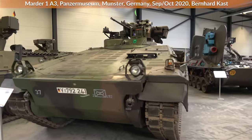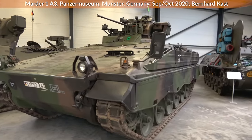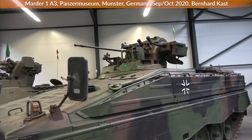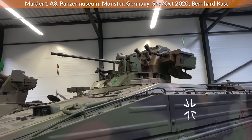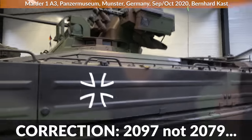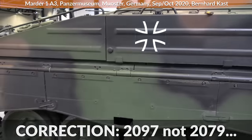Well, the most likely variant is the A3 variant model, according to Kampf mit Kette, or short Ketti, who is one of the leading German experts when it comes to armored fighting vehicles. So let us take a closer look at this variant. Nearly all existing Marders were upgraded to the A3 variant. A source notes 2079 were upgraded until 1998.